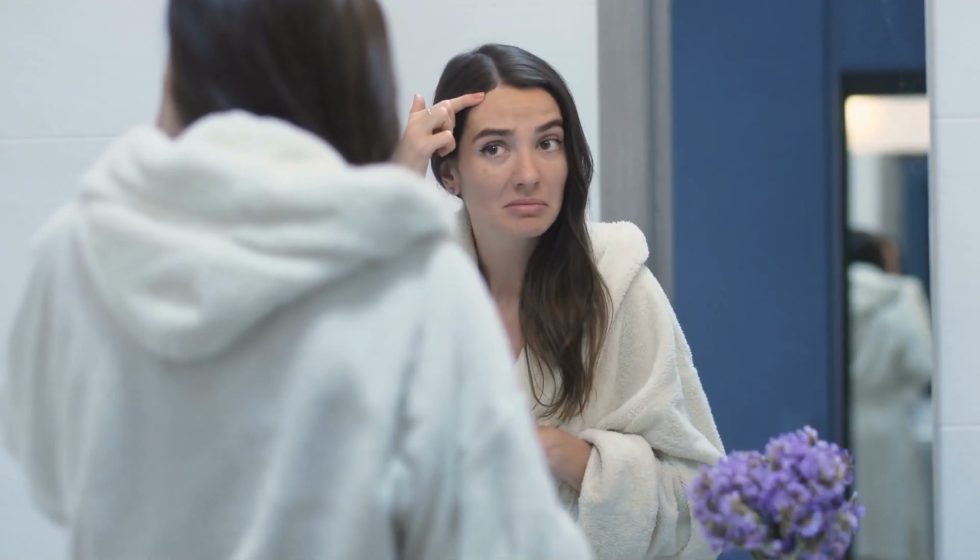The reason why is because your skin is actually very delicate, and when you rub these large pieces of rough material against your face, you're actually irritating your face quite a bit. Irritation definitely causes more acne, especially for acne-prone people.